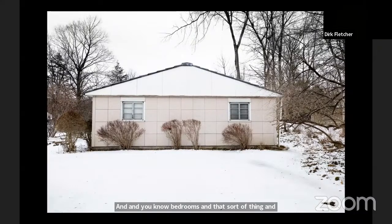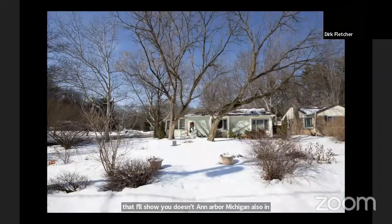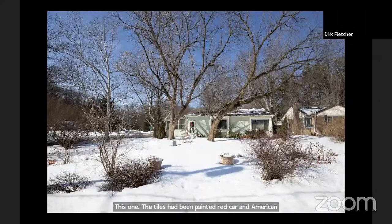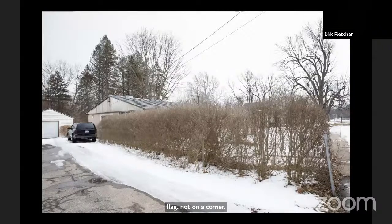This is in Ann Arbor, Michigan. Also in Michigan, I cannot remember what city though. There are two green Lustrons. This is a repaint. This is not one of the green tiled Lustrons. This one, the tiles had been painted. Red car and American flag. Not on a corner. This one was on a corner.